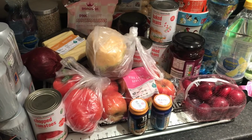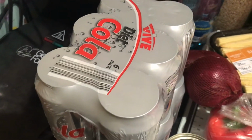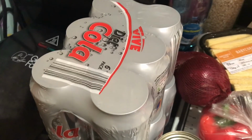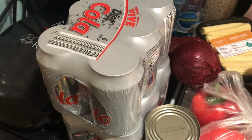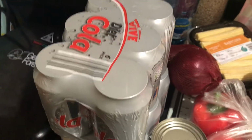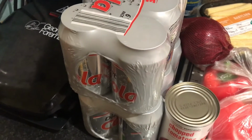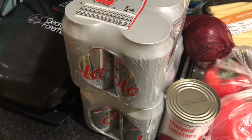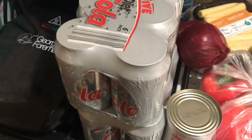This is all that I bought. I'll just run you through what it was. So I got some of the Aldi Diet Cola. I actually started to prefer this one to normal cola, and with a bigger bottle it tends to go flat if I just leave it. So with these it means I can just pick up one when I want. They were only like £1.29 for 6 cans, so that was really good value. And it means I can just have them when I want as part of a meal, and I'm having part of my fluid for the day as well.